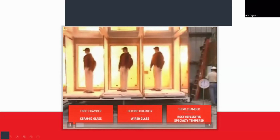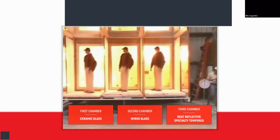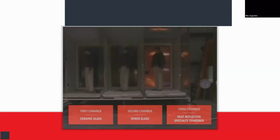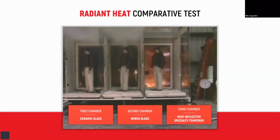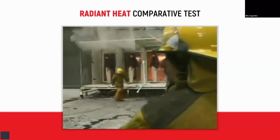This shows you 3 types of fire protective glazing: ceramic, wired, and heat reflective, specially tempered. These are all protective glazing. You can see the mannequin, looks like walking to school. That glass is only going to block what you see, the smoke and the flames. It's not blocking that radiant heat.